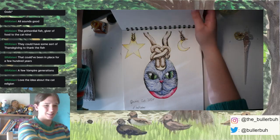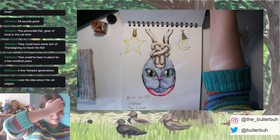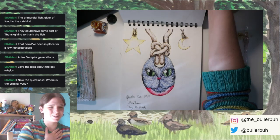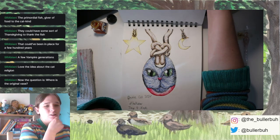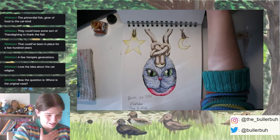Love the idea about the cat religion. Yes, we're gonna make them religious now. Now the question is, where is the original vase? Maybe it is lost somewhere, or it is kept somewhere in a temple structure.